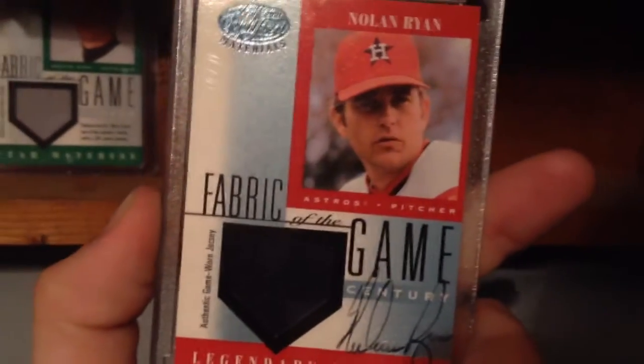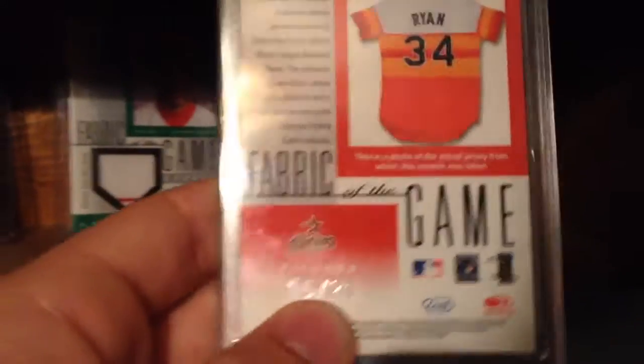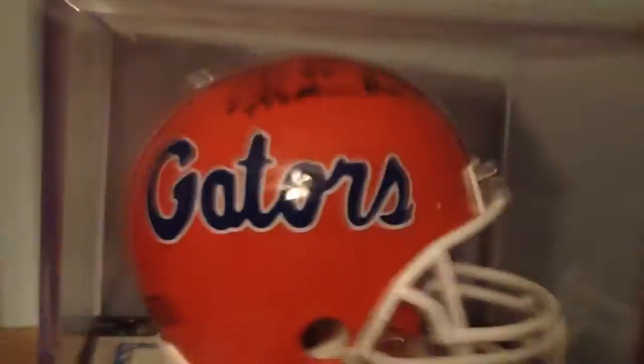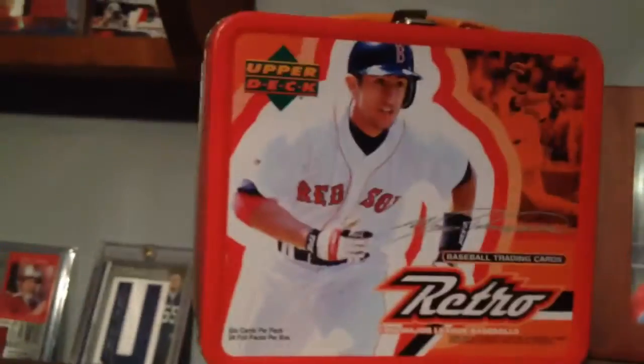Nolan Ryan. My dad actually does this set of 21, and I think he's 10 away from completing it. This Dale Murphy oversized card. Signed bat. And this Joe Haden mini helmet. This is numbered to 285. This Brian Rabisky pink towel, signed. Right there, you can see that.